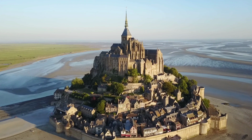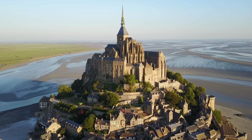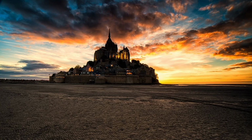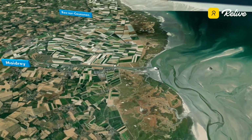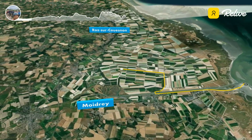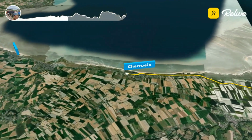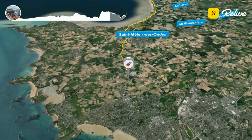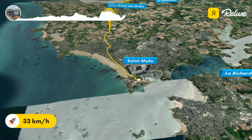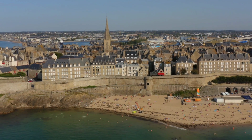There are buses to it. It was very busy. This was August. There were a lot of tourists there. But when you go and stay overnight, you get to see it in a different light. Now, my final day on the bike started off with again an early start and headed out down the Brittany coast this time, very flat, passing all the mussel beds along the coast and heading to the beautiful medieval walled city of St. Malo.